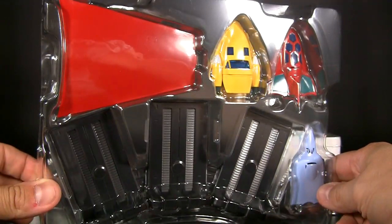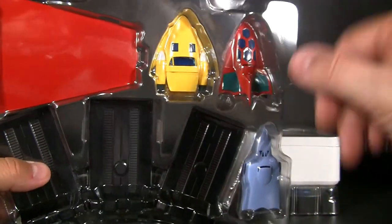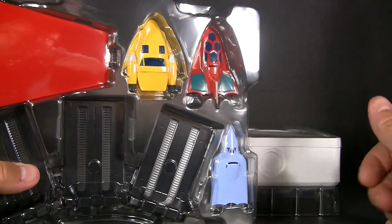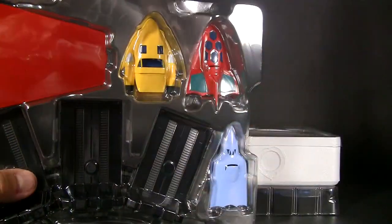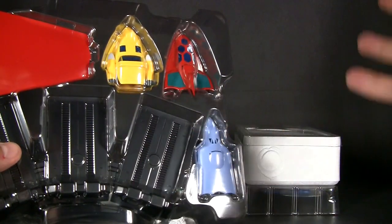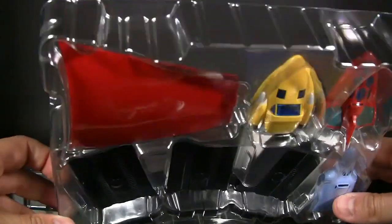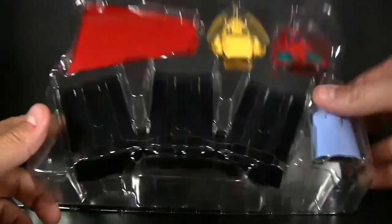So we got a tray here with all the Getter pieces, obviously the vehicle modes. If you're not into Getter, I tried to watch the anime, I'm just not doing it. These three guys combine in different forms to create different Getters. But these three guys come together to form Getter 1. And you got the cape here, which is a nice angular cape. I believe these are like the launching pads.